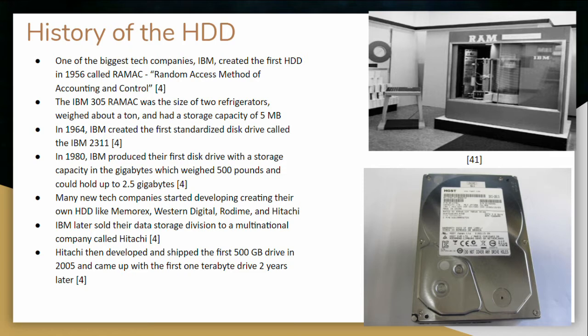In 1964, IBM created the first standardized disk drive called the IBM 2311, meaning this was the first time the HDD had platters which stored the data. In 1980, IBM produced the first HDD that had a storage capacity in the gigabytes, weighed about 500 pounds, and could hold up to 2.5 gigabytes. Also, many new tech companies started to rise, like Memorex, Western Digital, Rodime, and Hitachi, in which they developed their own style of an HDD.